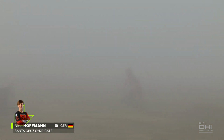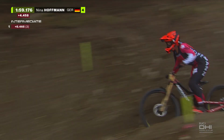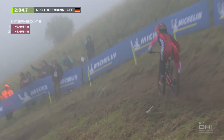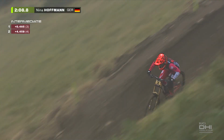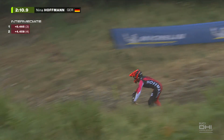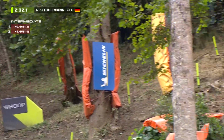Look at the cloud rolling in. Really unique style. We always said, don't be like a ski racer, just moves from the hips, keeps the knees, sort of opens them up. Yeah, no, I love watching Nina ride a bike. 4.4 seconds back at the second split, though, so Hoffman maybe just not having the confidence to fully press send in amongst all the clouds.